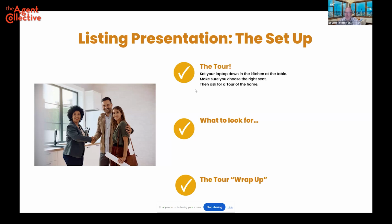And then I say, "Can I get a tour of the home? Or would you mind giving me a tour of the home?" And they go, "Oh, well, yeah, we can do that." And they are going to give you a tour.